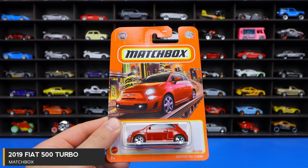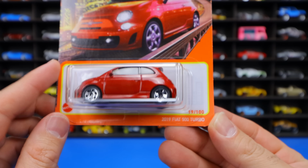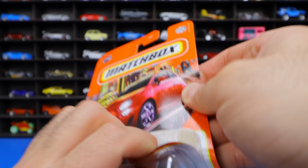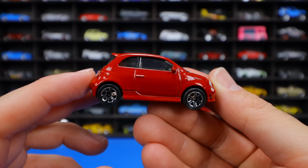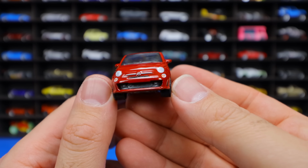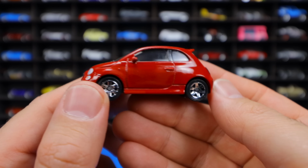2019 Fiat 500, and not just a regular Fiat 500, the turbo Fiat 500. That's right, this one's turbocharged. May not look like it, but it is, guys. This is the fast one, the big boy, Fiat 500 turbo. Here, let's have a look at this one right here. From the side, very, very similar red to the Corvette that we just saw. From the front end, you can see the design of the Fiat 500. There's no intake or anything that says that it's a turbo, at least from that side.